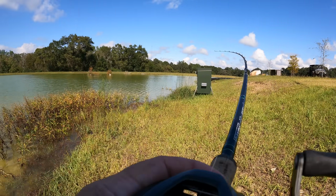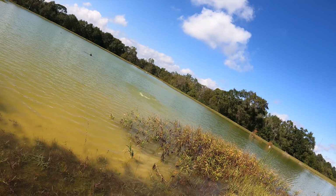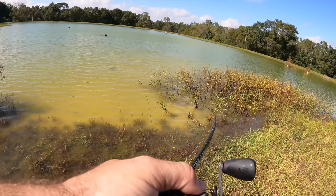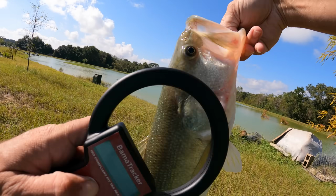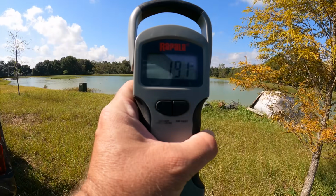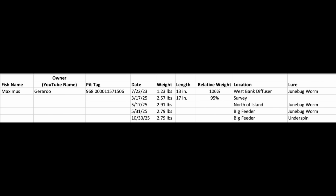There we go. That feels like a good one. Oh yeah. Nice one. Right out there where she's supposed to be. All right, this one's been caught, 571506, weighing in at 2.79 pounds. And this fish is named Maximus. And hey, look at there, it's the first time he's ever been caught by something other than a Junebug worm.